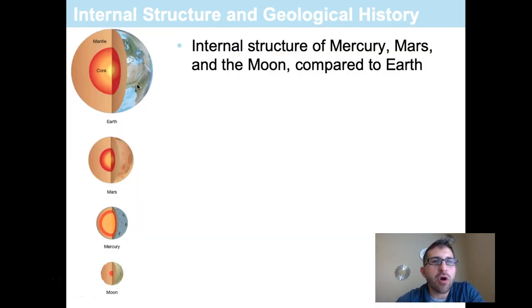Let's discuss Mars's internal structure as compared to the Earth. So you can see here, compared to the Earth, Earth has a very, very large core and large mantle. The planet Mars also includes a pretty sizable core for its overall size. However, because it's significantly smaller in scale than the Earth, it has gone cold.